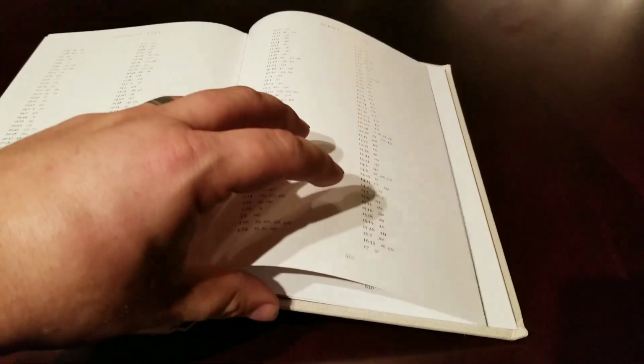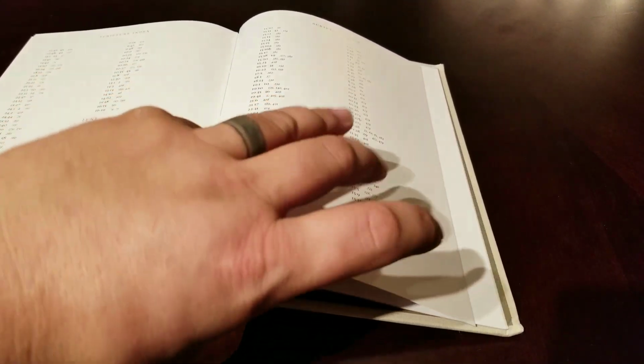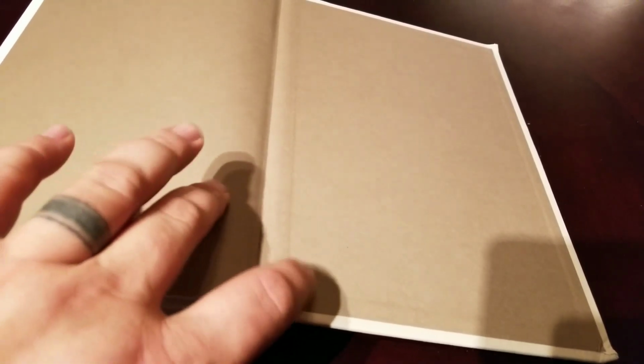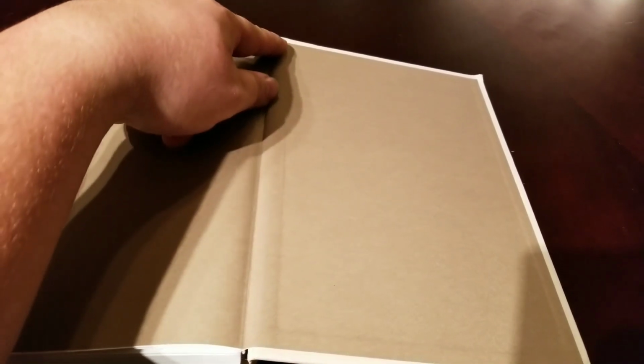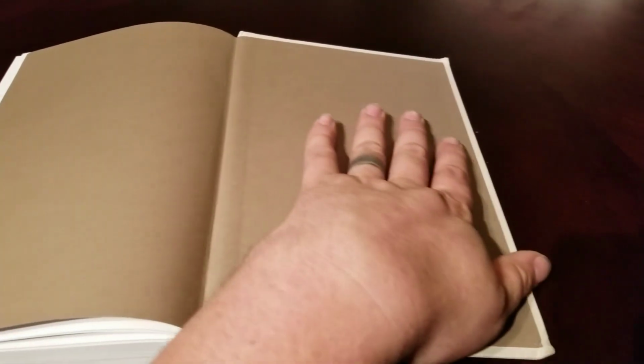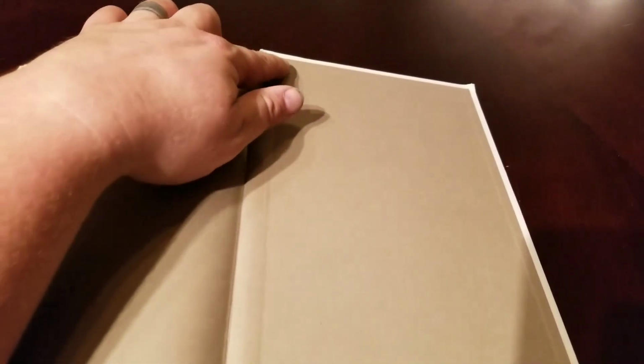We'll go through all these really cool features in the content review. Again, you can really see it here, where the block on these paste downs will have some mesh coming off of it. That's what ties it into the hardback underneath this piece of paper. It's not just the paper. There's actually some body underneath here tying it together. So hopefully that will help keep it together longer.